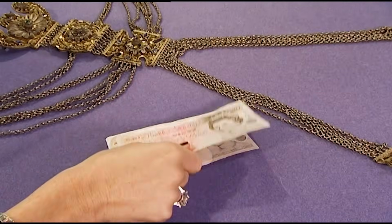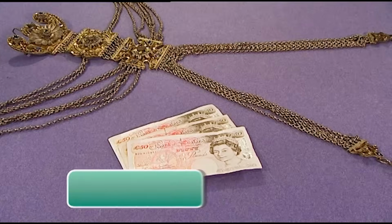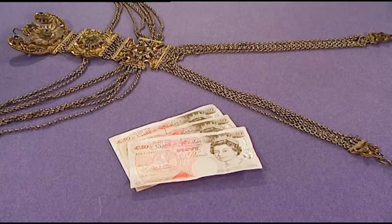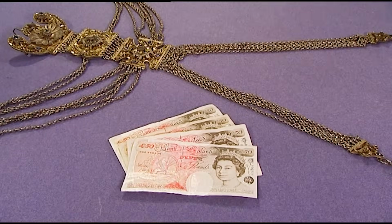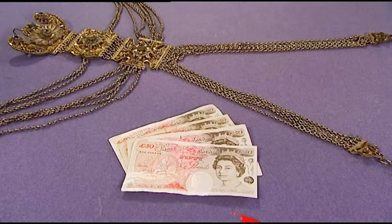50. 150. No, it's not quite enough. It's not quite what I'm looking for, Cheryl. Okay. Yeah. Well, you'll know what you've given for it. As I say, I honestly feel like I'm walking in the dark here. I'm going to say £200. What do you think to that? Okay, Cheryl, we've got a deal. Thank you, Anne. Thank you very much. Thank you for bringing it. Hope you enjoy it. Thank you.